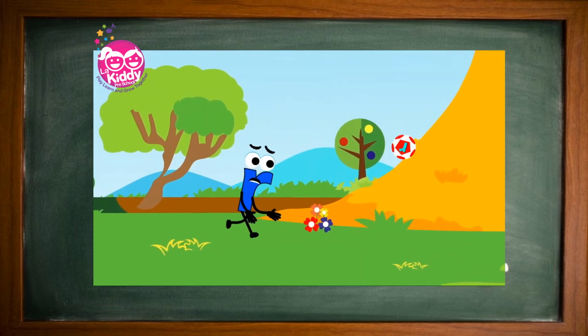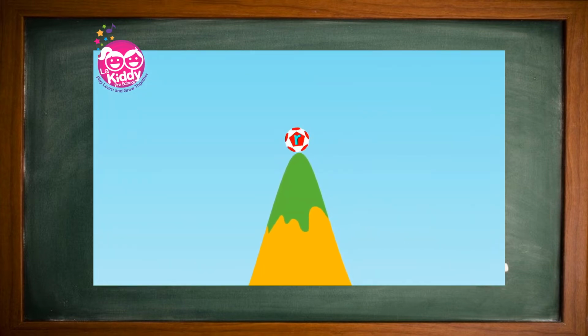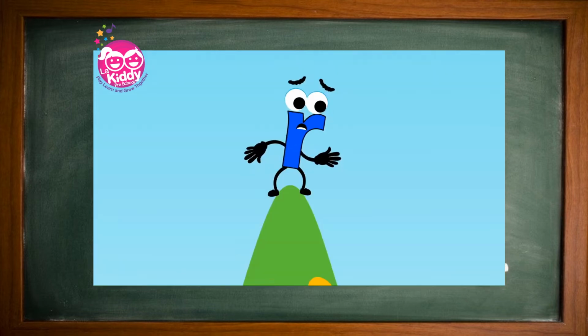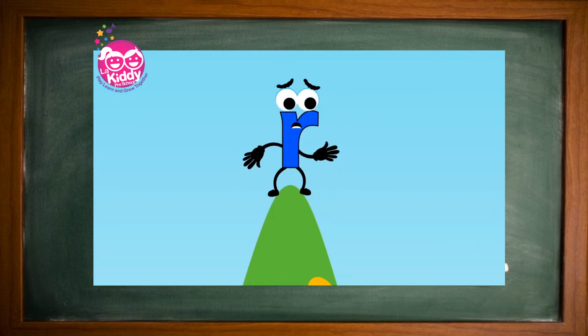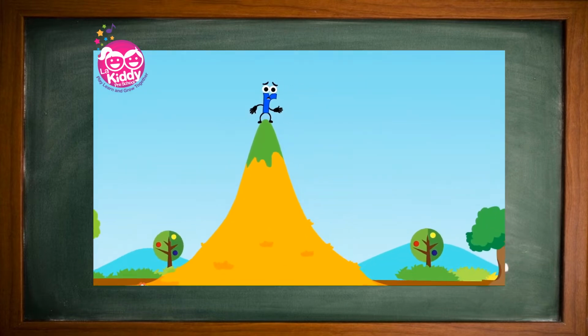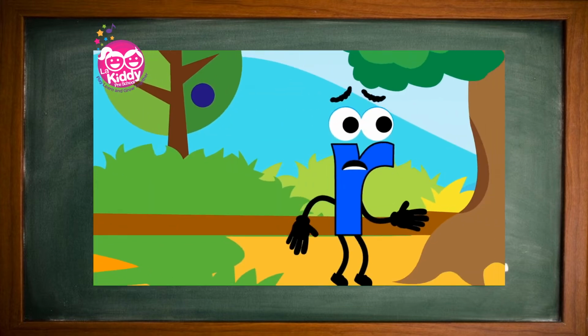Letter R, there's your ball at the top of the hill. Oh no! Letter R's ball has rolled down the hill. Letter R, you'll have to run after it. Don't worry, letter R. We can help you. Kids, say ra ra ra ra ra. Well done, kids. You helped letter R run down the hill.